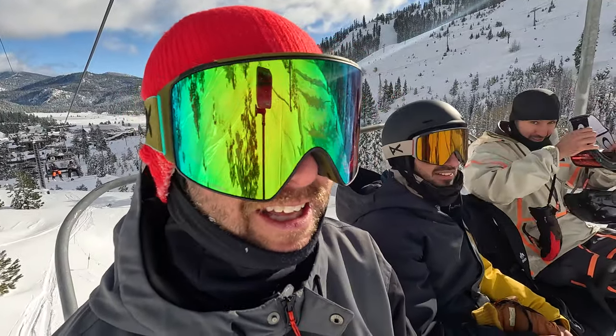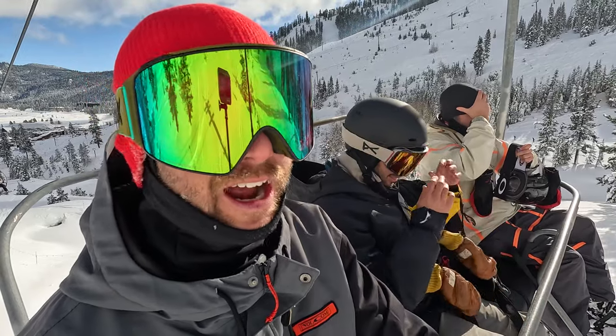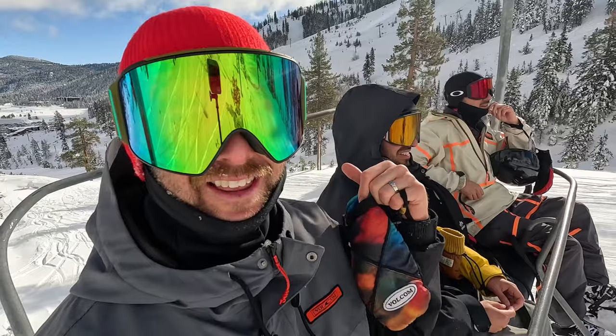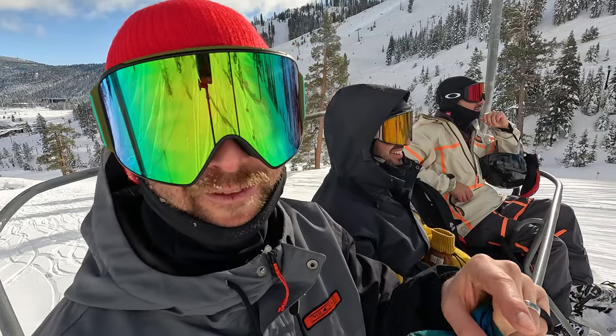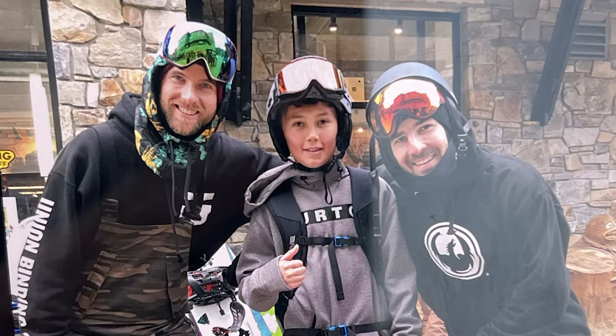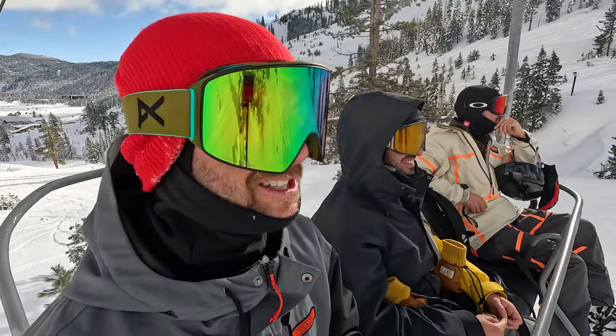Yannick was just saying, now we know why people come to Palisades. There's just so much variety of terrain up here, so many chairlifts. The guy that we met back at the chairlift, Ben, who's been showing us around, I actually met him 5 years ago at North Star. Super thankful to run into him because he's showing us the good spots today. More to explore, let's go.